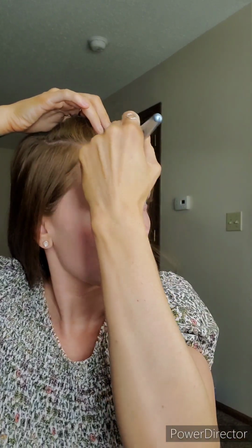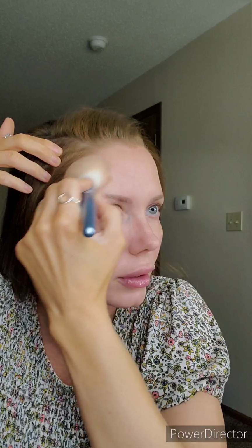Okay, now let's do contour. Since I am a little warmer down here than on my face, I'm going to do more of a bronze-tour with this Believe Beauty bronzer, just to add more of that warmth to my face to match the rest of my body and my neck. So just starting up here with my hairline. As we know, I'm obsessed with contouring and bronzing my hairline. I don't know why, I just like how it looks. Okay, I'm just not getting enough. Here we go. There we go. Okay, happy with that. I'll do the cheeks.